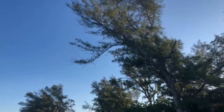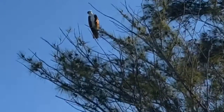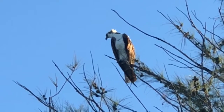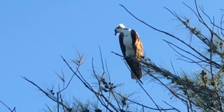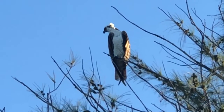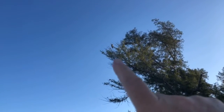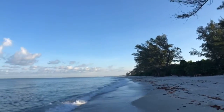Here's that osprey again. Great look at it. Great look at an osprey this morning. Absolutely beautiful. You can see its white belly and head. The sun lighting it up there. Beautiful look at an osprey. Right up there. Sweet. Thank you, Mr. Osprey, for that Kodak moment.